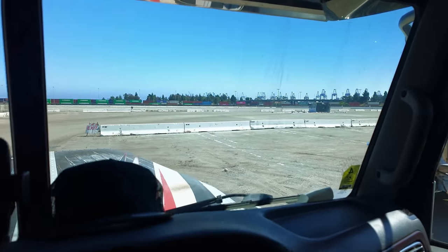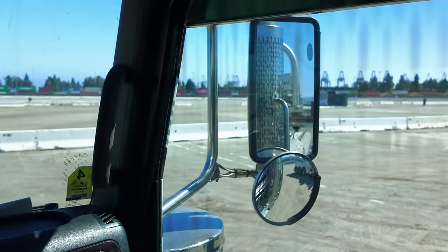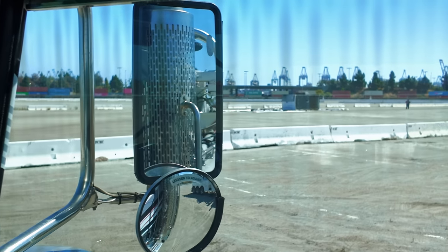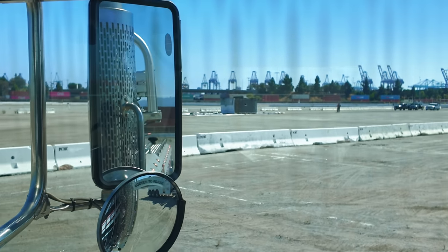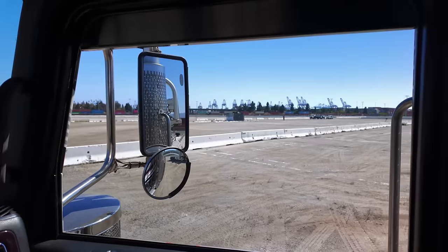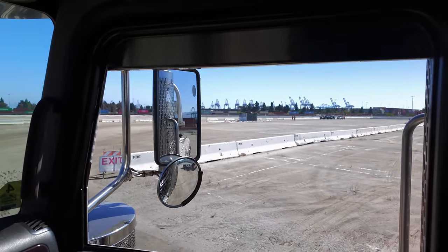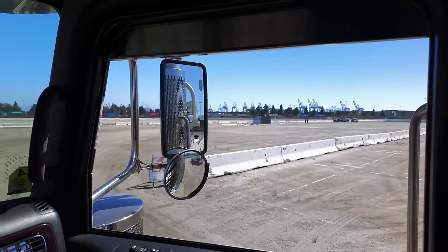Welcome back to day three of the container drop, guys. Day three, if you could believe that. So we just went over with the Coast Guard, emergency services response, and EPA, and who knows what else about our game plan on this one.